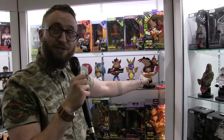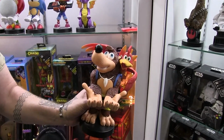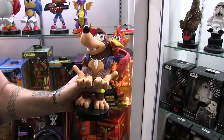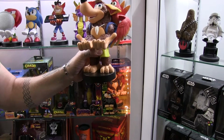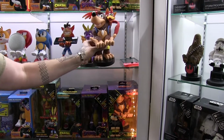The one that came out at Christmas was Banjo-Kazooie from the original 90s game. And he's at a slightly larger size, so he can hold your Switch. He's also got substantial hands, so that also helps. So he could probably hold a Kindle or an iPad as well, and you get Banjo and Kazooie there.